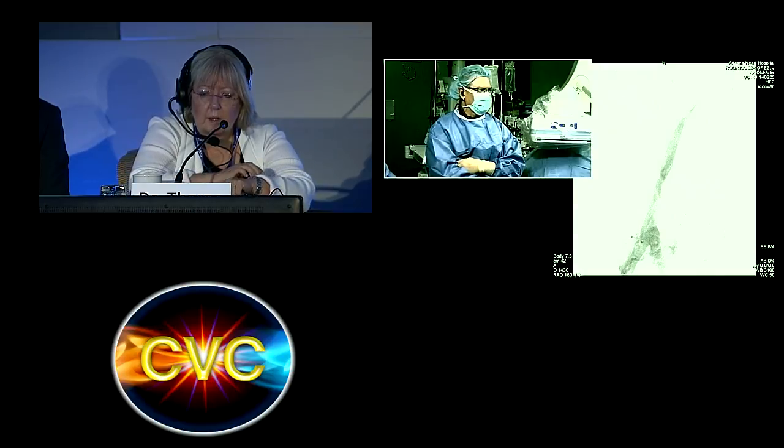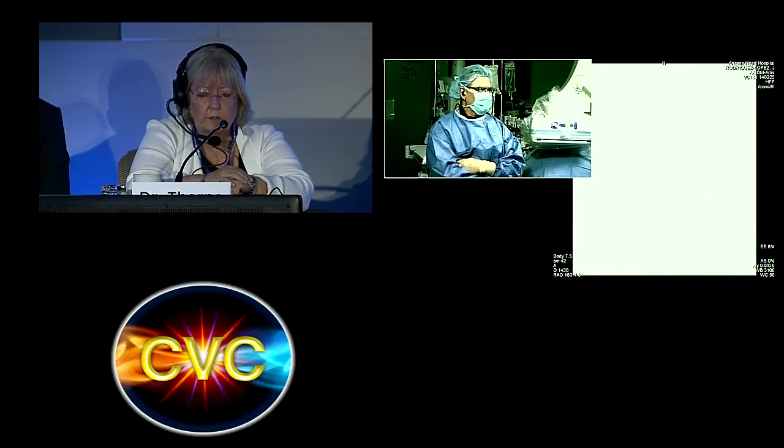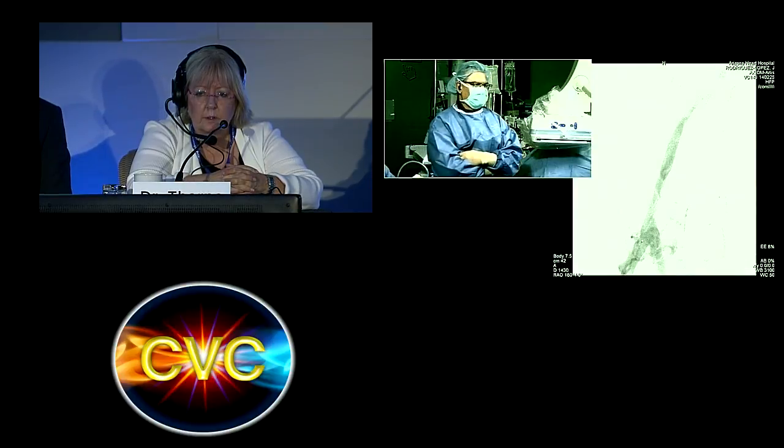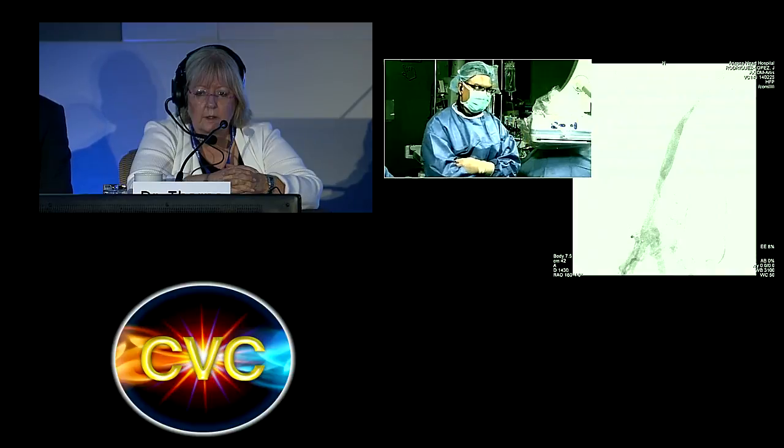You know, I thought by the ultrasound that it might be a little more open than it is. I don't know if things have changed in the last couple months, but it didn't look that bad on ultrasound, did it? Well, it does. It does look bad.